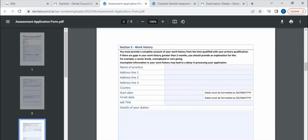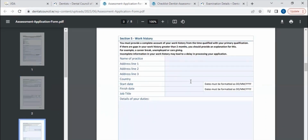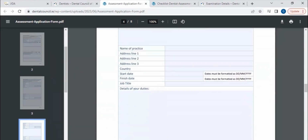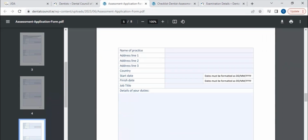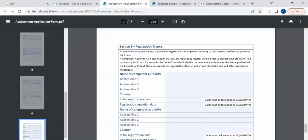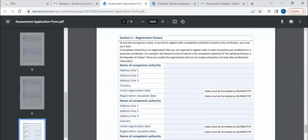And then your work history. So you have to provide the address, name of practice, country, start dates, finish dates, details of your duties. And you can see they have provided a huge space in case you have worked in different places, so you can fill in all the information. Then after that, you have your registration history. And at any time during your career, if you had to register with a competent authority to practice your profession, you must list it here.